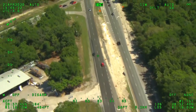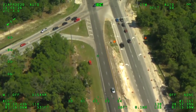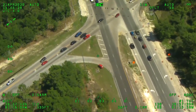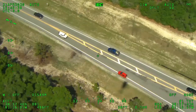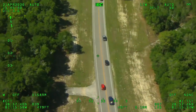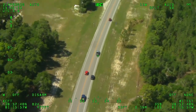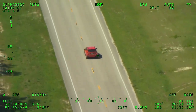He's coming up to MLK, slowing down a little bit in the grass. Maybe getting on MLK and standby. Looks like he's turning northbound MLK. Still in the opposite lane, northbound MLK. How far is he from Taylor, Air 1? Less than a mile.